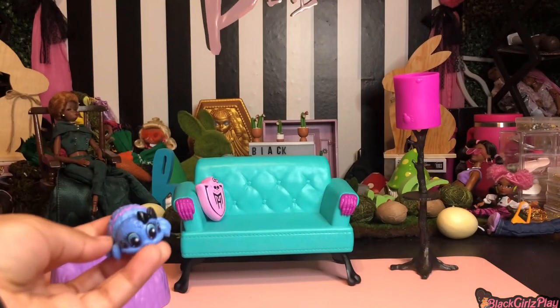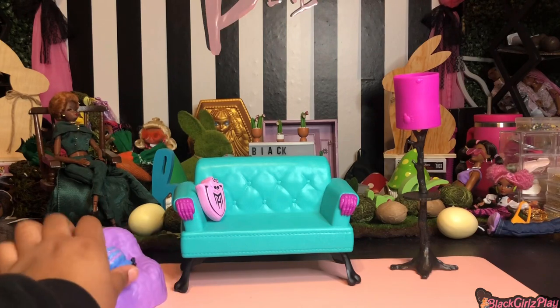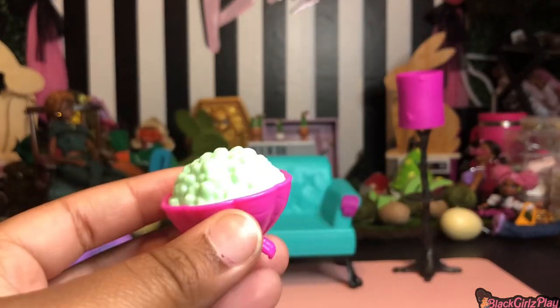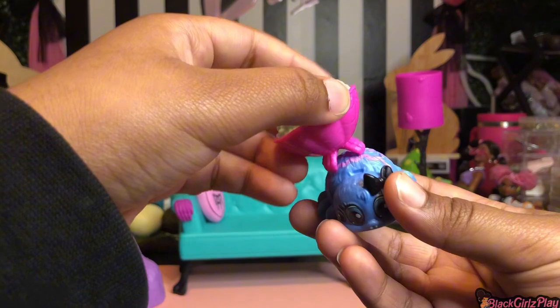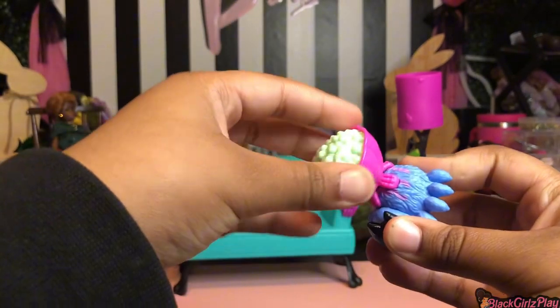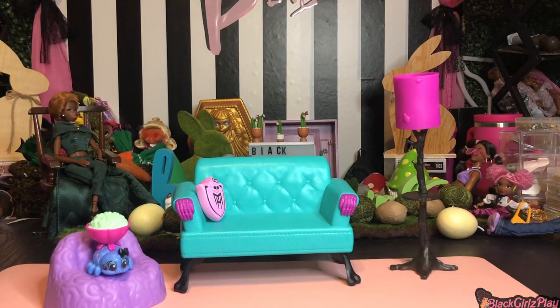I think this is a girl. I would think so too. And she comes with popcorn on the back. It goes on her back.